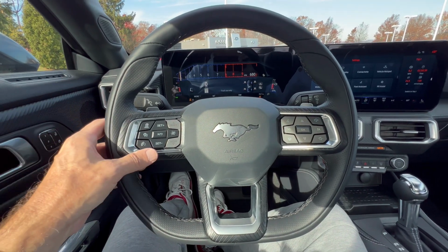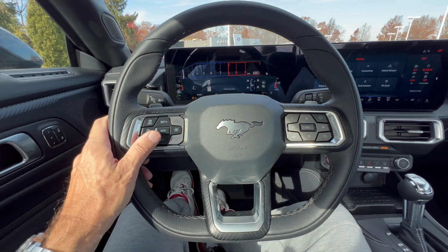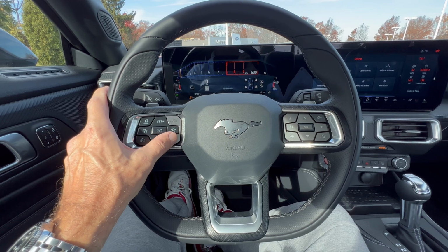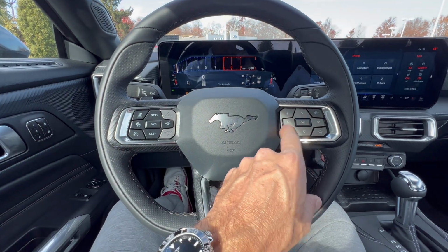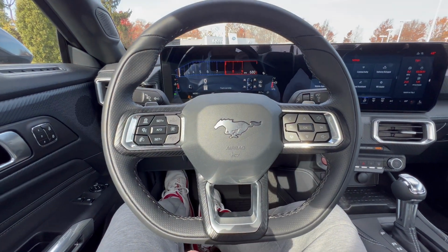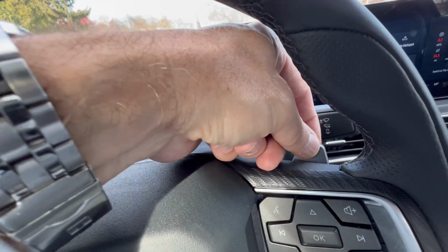On the left side here, you got your cruise control, safety suite controls, modes for your drive modes, that is, not for the infotainment screen. And on the right, you got your telephone voice command, safety suite controls, and controls for the digital portion of your dash. Paddles to go up and down.